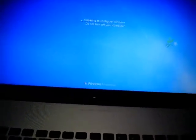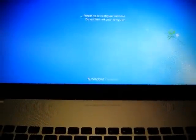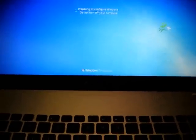So here's the thing. Don't buy ASUS. I cannot stress this enough. Do not buy an ASUS computer. Their hardware's flaky garbage. Like I showed you some of the problems with it. I showed you some design flaws. Please, do not buy an ASUS.